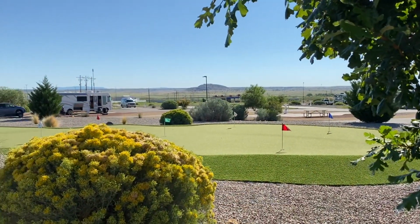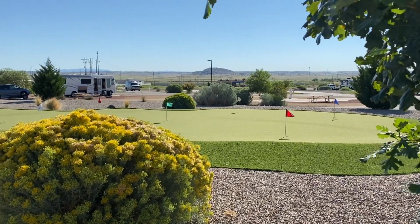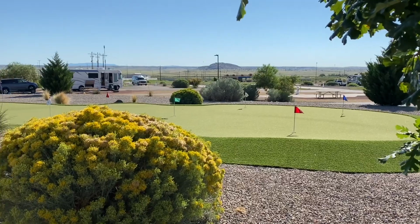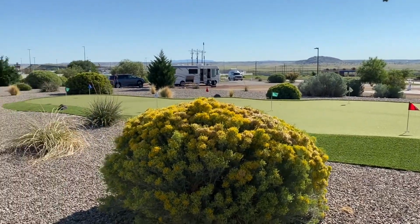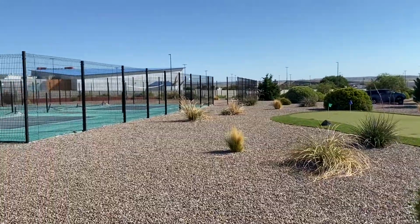Over by the clubhouse, they have an area with some fake grass turf, and you can practice your putting over here. You can tell there's nobody actually out here because it is the 3rd week of July, so it is pretty warm in Albuquerque. Not a lot of outdoor activity other than the pool.